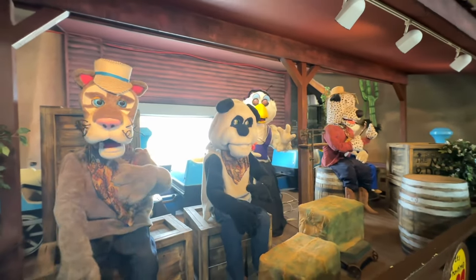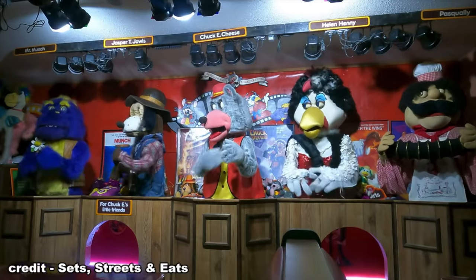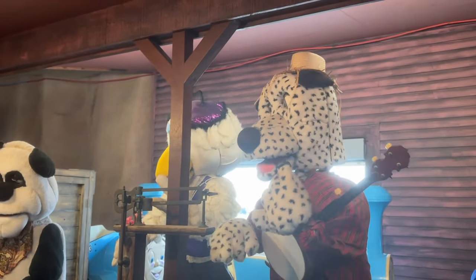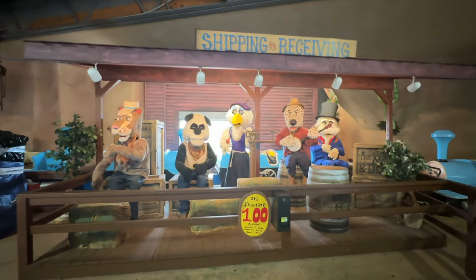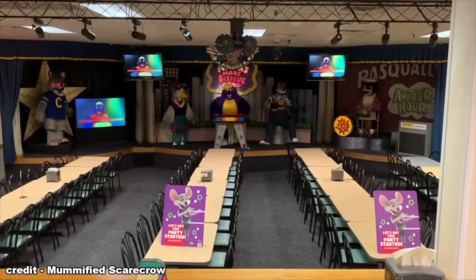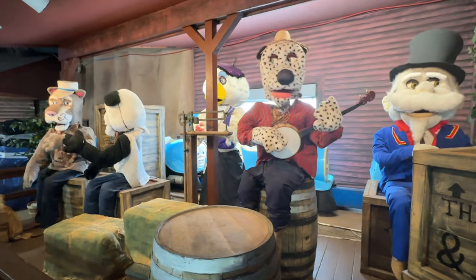But not only do you get the song, you also get them interacting with each other, just like the Chuck E. Cheese animatronics. They mostly just say random stuff about the park. Good time. But it's just interesting to see stuff like that, especially with Chuck E. Cheese getting rid of their animatronics. You don't see a lot of that anymore, where they interact with each other on the stage.